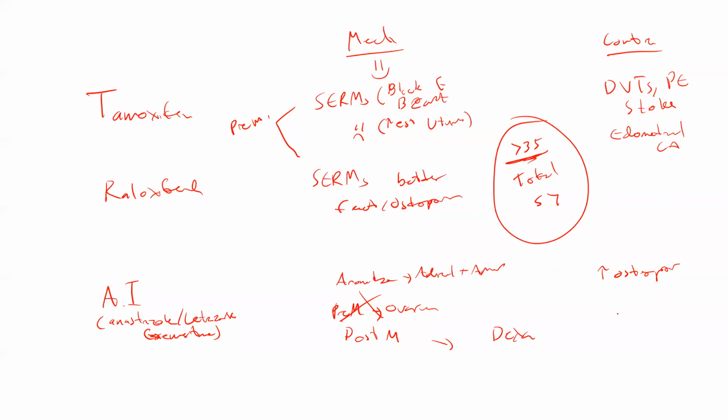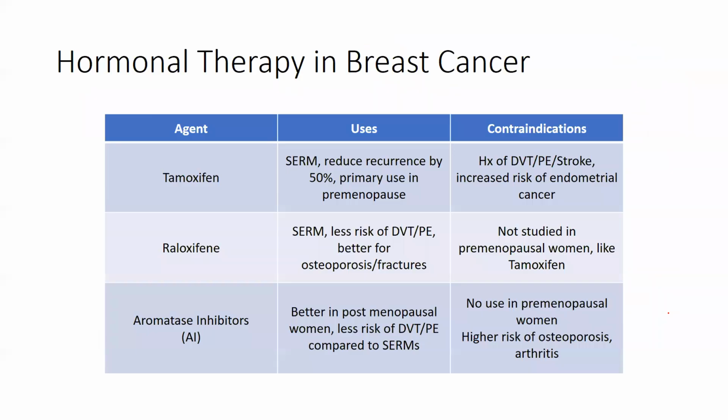Other than osteoporosis, the other thing that they check you on for aromatase inhibitors is that they increase your risk of arthritis. You get a lot of arthritic pain. Okay. This is, of course, my usual typical garbage handwriting, so I did make a nice, neater table for you guys as well. Okay.